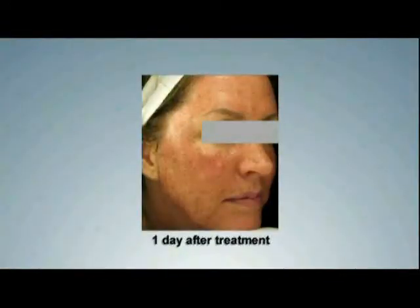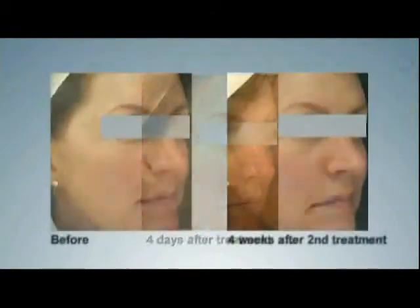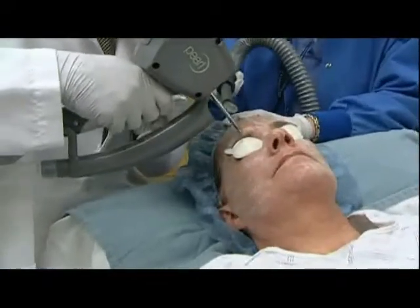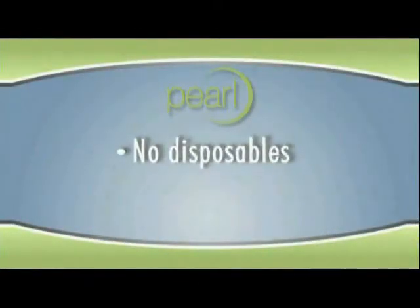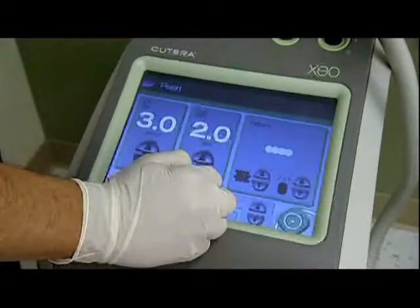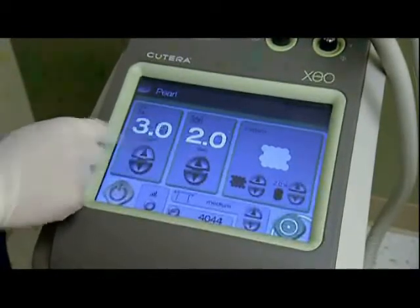Because of Pearl's minimally invasive laser technology, patient recovery and social downtime are reduced significantly compared to other ablative and fractional procedures. The Pearl's lightweight, ergonomically designed handpiece treats facial curvatures effectively and features an integrated smoke evacuator. There are no disposables, therefore no recurring costs. The Pearl user interface is intuitive and easy to navigate. Pearl is available as an upgrade on Cutera's multi-application Zeo platform and as a standalone system.